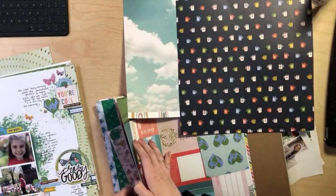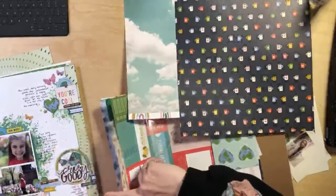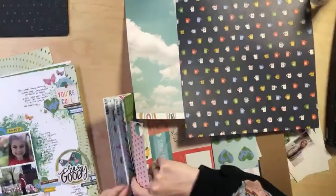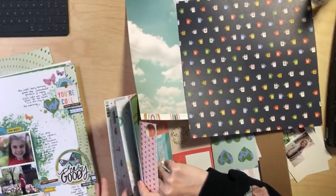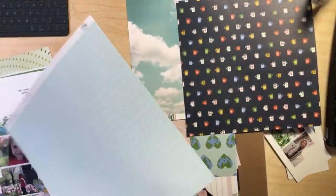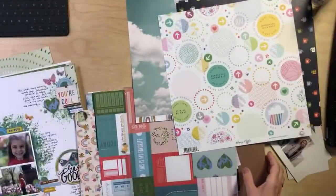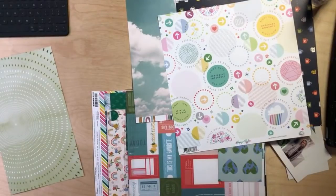I don't have enough of that one left. Okay, not that. Dun, dun, dun. Oh, do I do it? I think I might. I might put that in there too. Okay, let's get these layouts out of the way so I don't squash them.